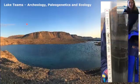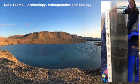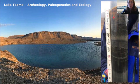And some of the sites visited by this team were these very small, shallow lakes. Lakes are a source of water, obviously, but they also are a catchment basin. So they collect and preserve information about ancient ecosystems. So the lake teams took a number of cores, and they're going to use them to sample for radiocarbon dating from, I assume, plant remains, and analyze them for various physical and chemical properties, as well as genomic sequencing. They're going to sequence any DNA they find in here to try to understand who's living around these lakes.